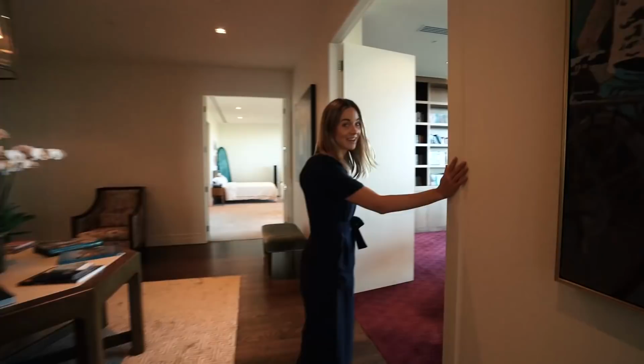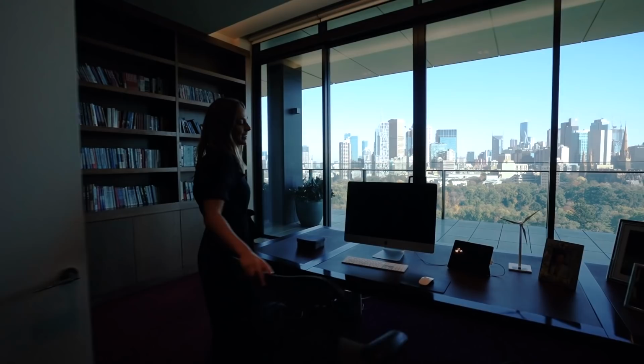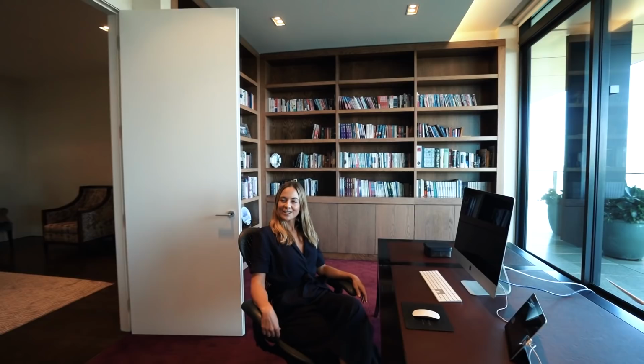Here's the office. This is where you get your girl boss on. I mean, I feel like this is what life is all about, isn't it? We're looking out over the gardens, getting stuff done, roaring fire. Yeah, this is really, really cool. But that view, I've got to get closer to that view.